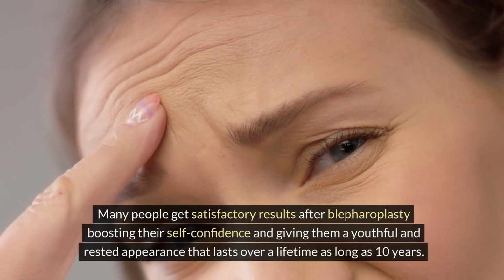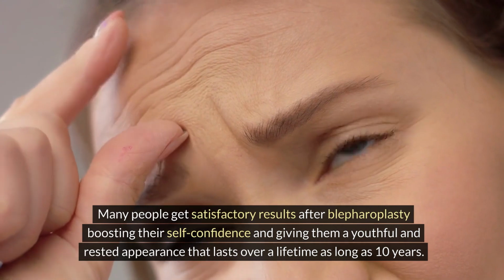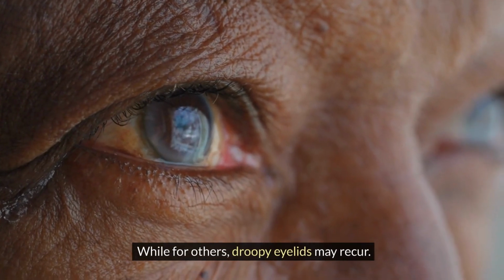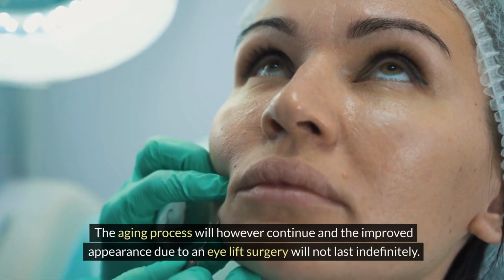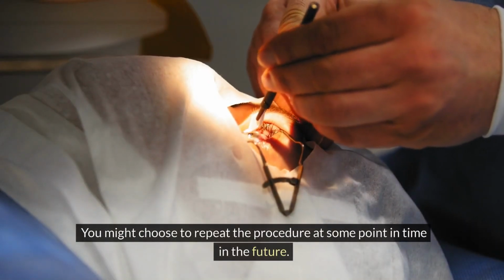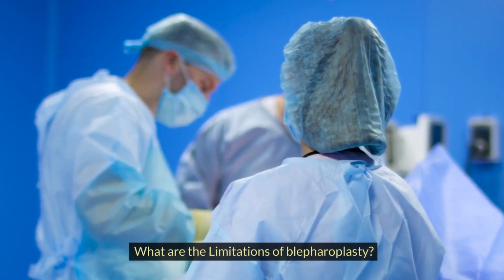Many people get satisfactory results after blepharoplasty, boosting their self-confidence and giving them a youthful and rested appearance that lasts over a lifetime, as long as 10 years. While for others, droopy eyelids may recur. The aging process will however continue, and the improved appearance due to an eye lift surgery will not last indefinitely. You might choose to repeat the procedure at some point in the future. What are the limitations of blepharoplasty?